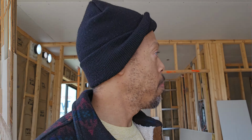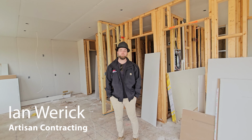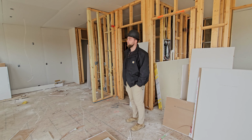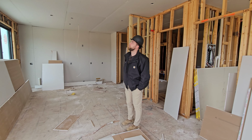But yeah, it's pretty exciting to see these rooms go from skeleton to actually having flesh in a way, right? With the drywall being installed. Alrighty, so we are in the 3rd floor corner unit, and this is where we started drywalling this morning. So we got about 5 or 6 drywallers on site right now, and they're just going to town hanging drywall.